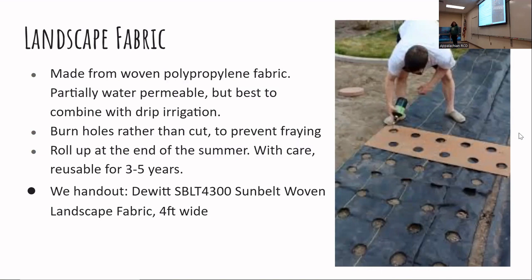Also, I just want to point out, this might seem obvious, but if you laid mulch down and then you're laying your landscape fabric and you're burning holes in it, move the mulch out of the way first so you don't set all your straw on fire.